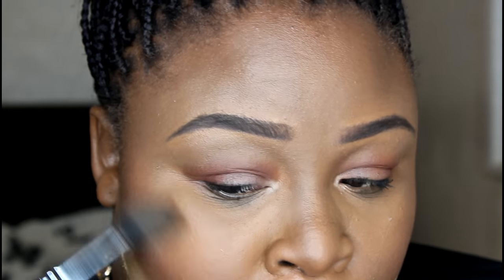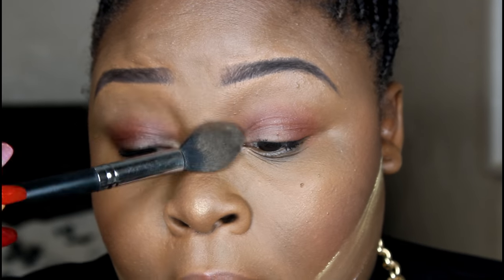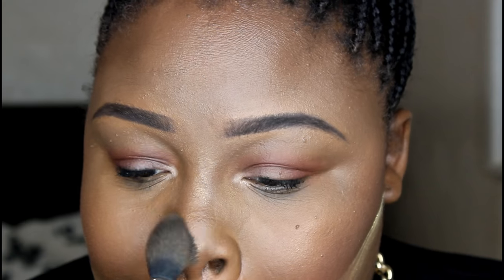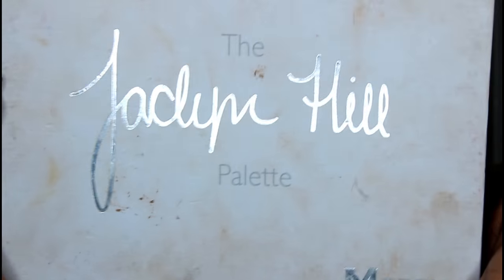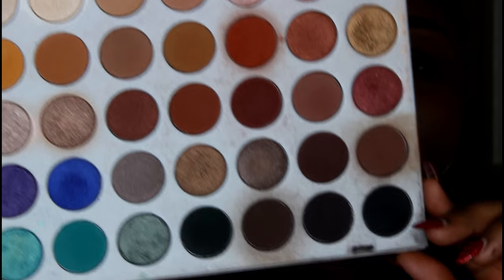I've then taken some loose powder and highlighted underneath my cheekbones just to make sure it's chiseled. And then I've taken my Sleek shimmer highlighter and I'm using that on the top of my cheeks and on my nose. Now, oh god, I know it's so dirty, but don't mind, that means it's loved and used a lot.